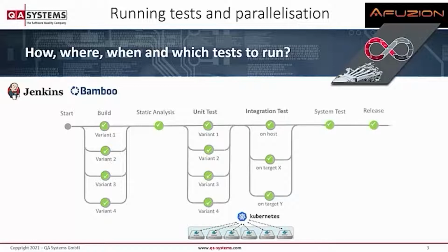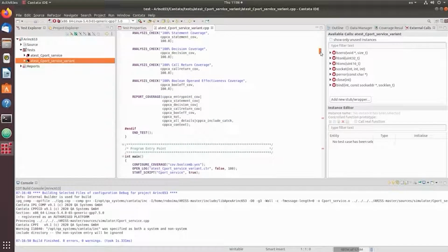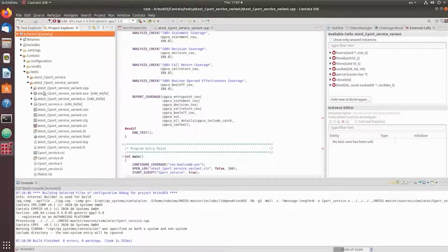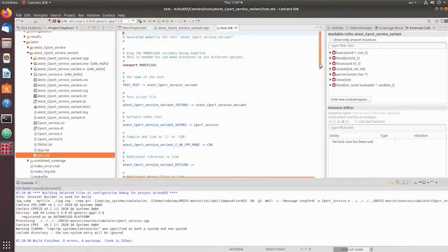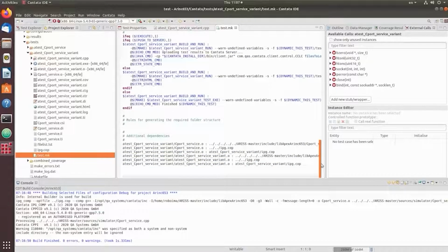Let me show you that with our Cantata tool as an example of best practice in automated regression testing. Taking a look at the unit tests used earlier, you can see a Cantata test script is written in C or C++ to allow you to easily manage your test cases. In addition to test script generation, the test tool generates a complete makefile build system. This allows tests to be built and executed in various ways.